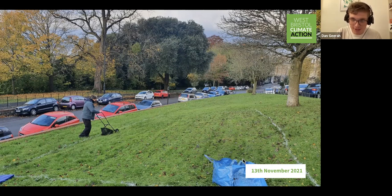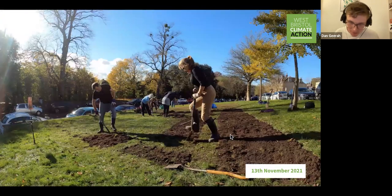Manually, we cut the lawn, I'm going to call it for now. We cut the lawn as much as we could to try and get the grass clippings up and reduce the nutrients as well. On that same day, the sun came out and our volunteers joined in, starting preparing those two sites, so 1B and 1C. What you're looking at is the site 1C.